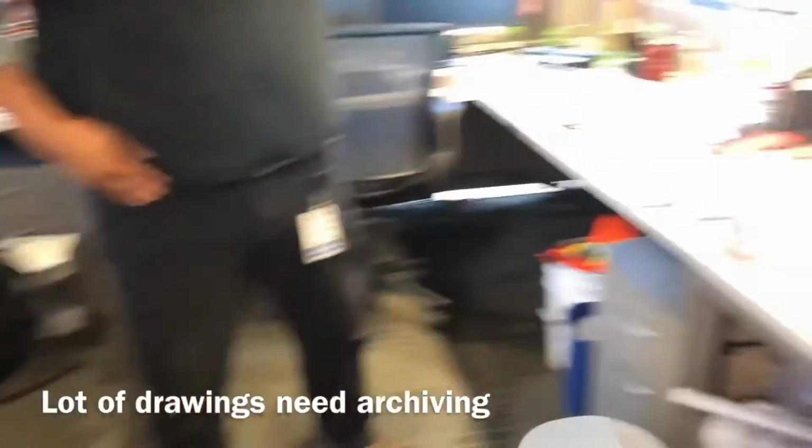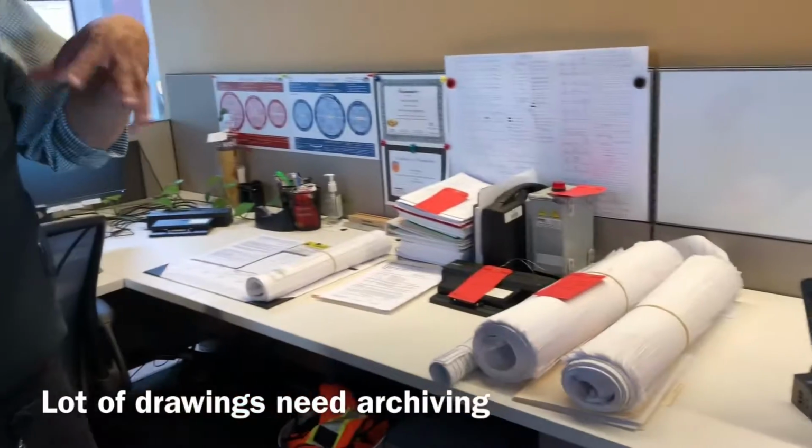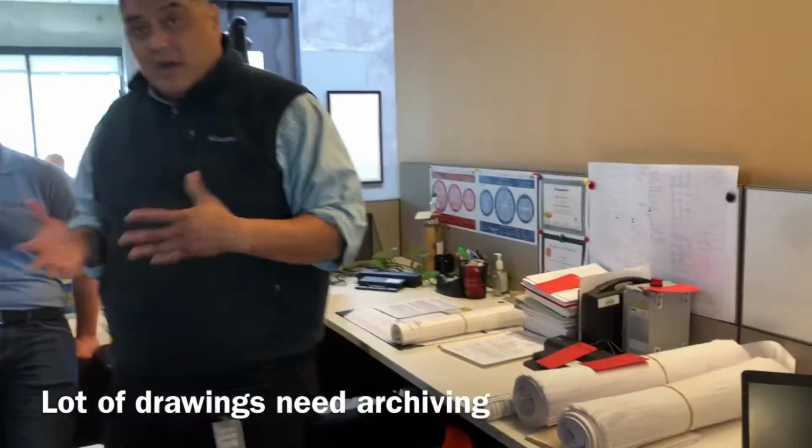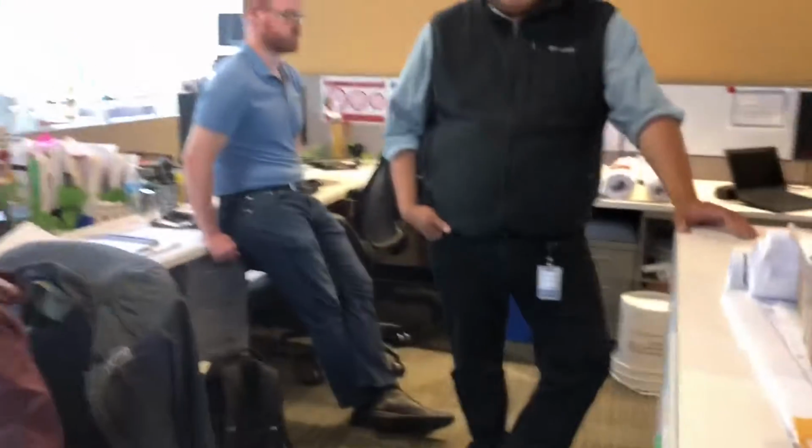The other areas that we identified are laid out drawings and submittals that we still have to determine where to put for archiving. A lot of the drawings mainly need to be archived. Those are wet sign drawings for records.